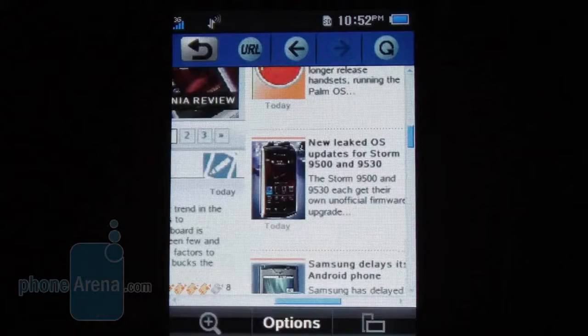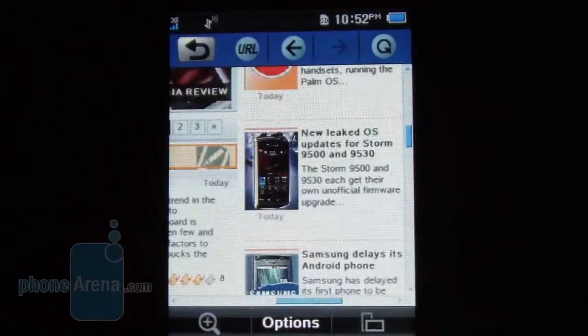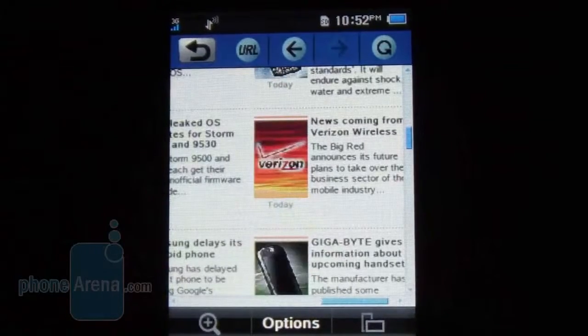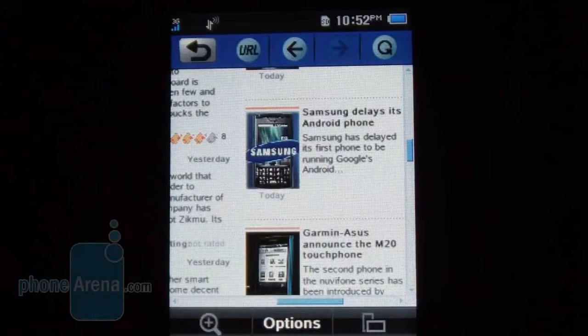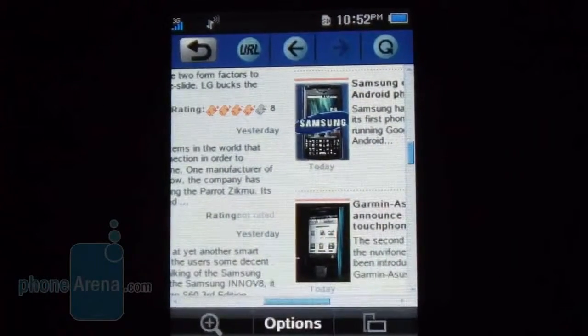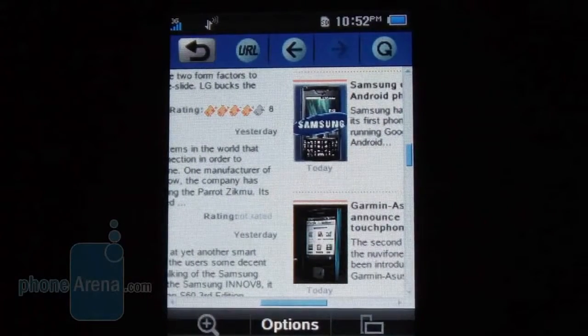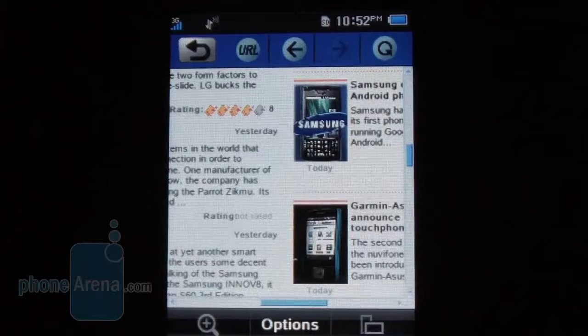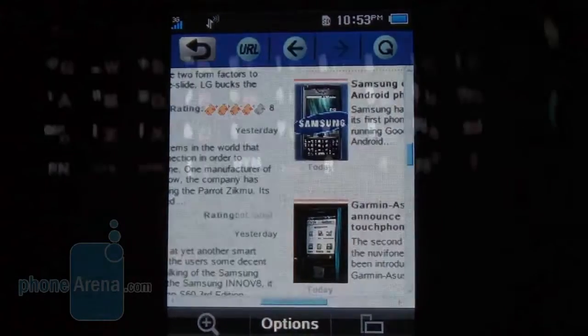Mobile sites loaded up really quick with no slowdown, but larger complex sites just like ours here, it does take quite some time. The device also supports YouTube videos, runs its own video player when you go to the website, but we found the web browser to be a somewhat decent experience, although it's not as full-featured as some others, compared to like the iPhone browser or even Opera.